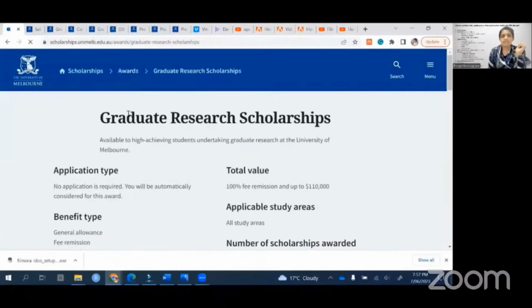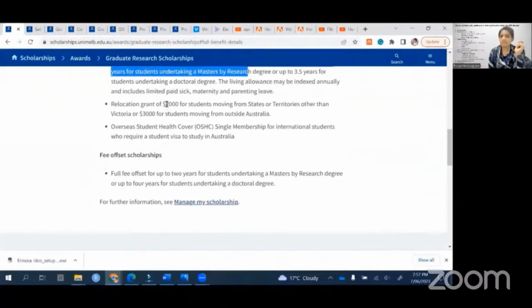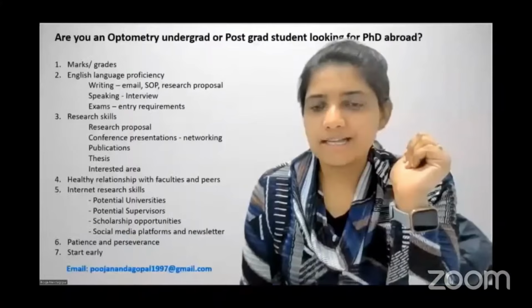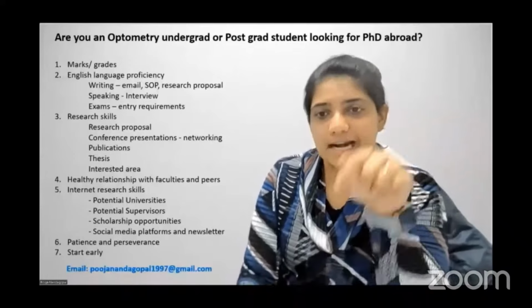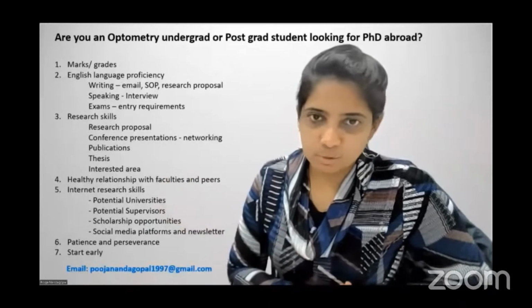And if you click on the graduate research scholarship, this is the primary scholarship which will be given to the students, the PhD students. Here, if you click on the full benefits, then you will get to know how much the scholarship and stipend will be and what other things your scholarship will cover. So by this, I think the students who are listening would know what your role is right now as an undergraduate student, so that you can go through the admission process in a very smooth way.